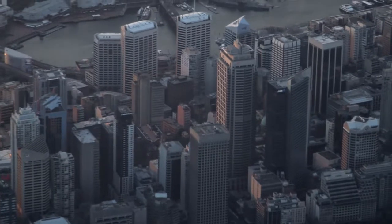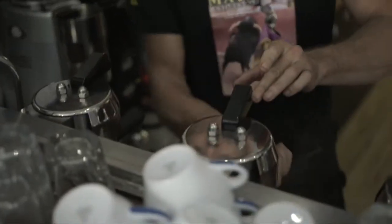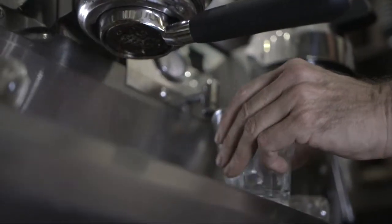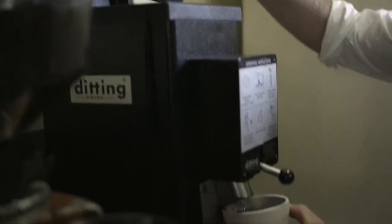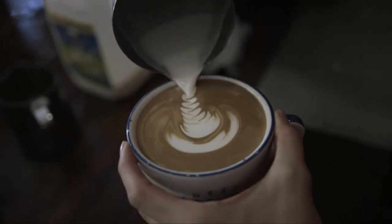Travelling down south into the coffee cultures of Melbourne and Sydney, having a black coffee in a smaller cup, you can really taste the flavours of the coffee, the fruits or the chocolates or the spicy notes. That was something that I think was missing from most of the coffee offers here in Townsville.